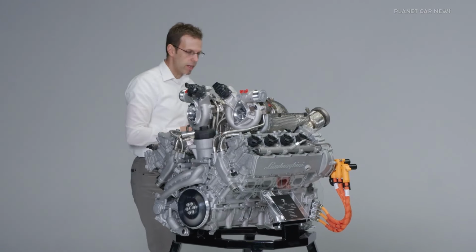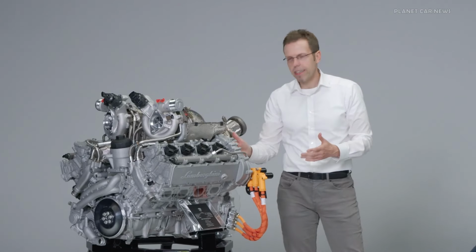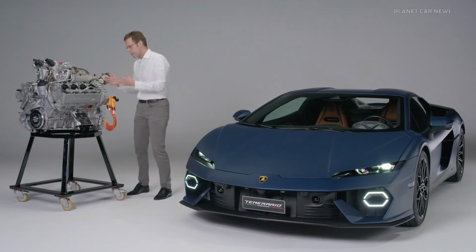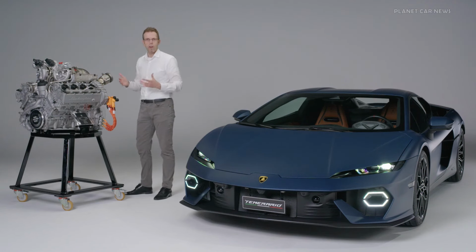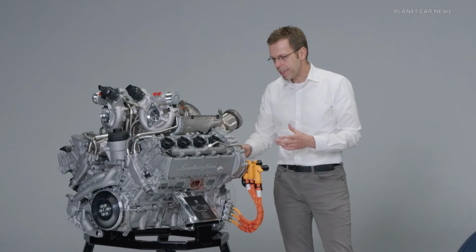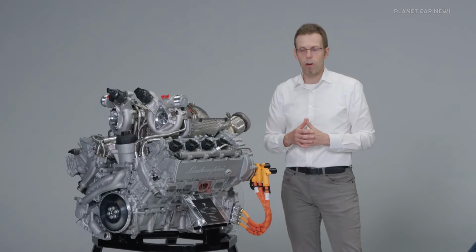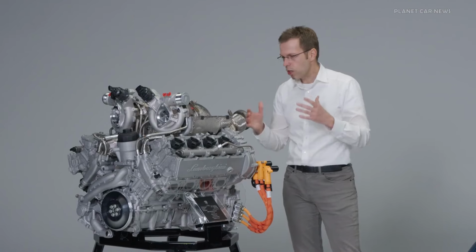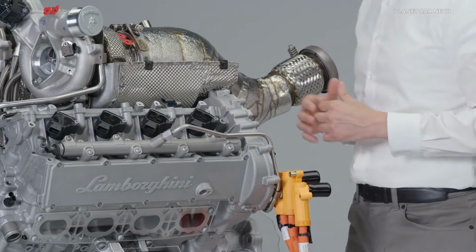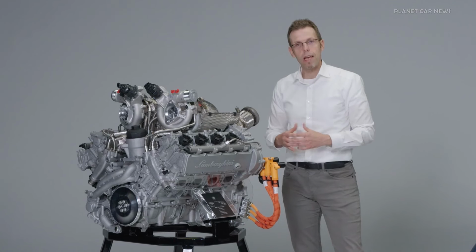Another very interesting thing, if you go on this side, is that we have a valve train consisting of a very short chain, also enabling this high rev region of 10,000 RPM. Also, the high pressure pump for the fuel injection is decoupled to achieve the 10,000 RPM as best as possible. So there are a lot of small technical solutions that you can see that are enabling this level of power and especially also this level of emotions.